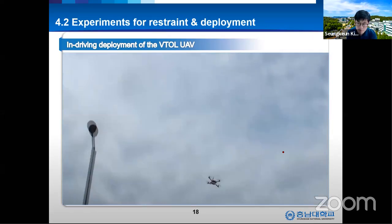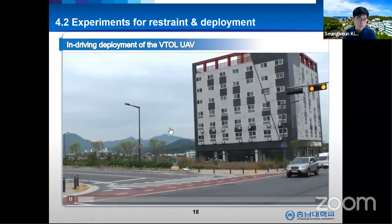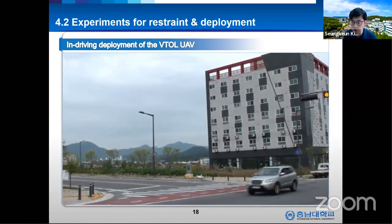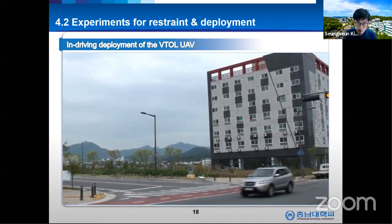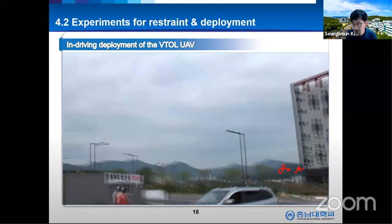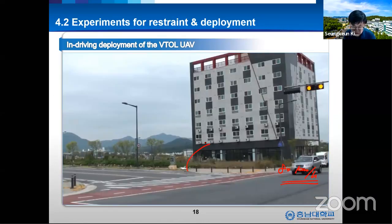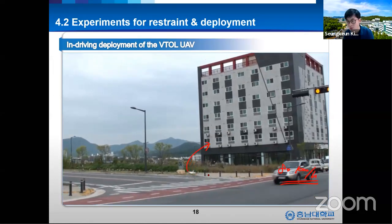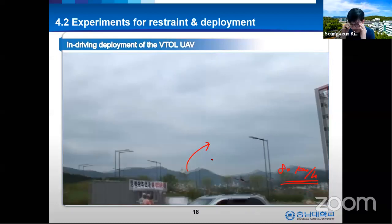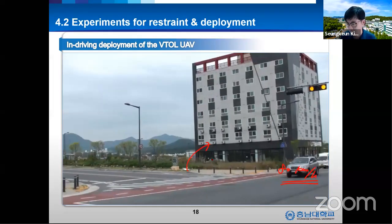Now I will show you some interesting movie clips. This is the in-driving deployment test of the VTOL UAV from on the car. The driving speed is almost 80 km/h, which is very high speed. From here, as you can see, a flip is happening to the multicopter, and then it can restore the attitude with our detection. So we decided, okay, let's go to the air.